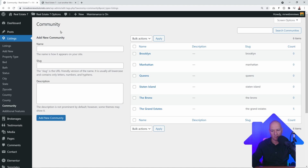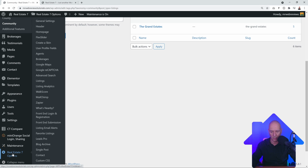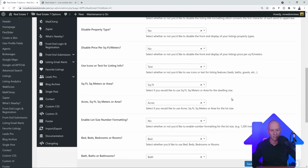As you can see here, this is called community. This is the community tab. So maybe this is not the right word, the right denomination to explain what this type of area is. Your visitors might not understand the word community. So if you wanted to change this, very easy, you can do that. Let me show you. You go into Real Estate 7 options. You go under the Listings tab, this one here. And from here, you can change the denomination, the taxonomy, the naming of those categories.